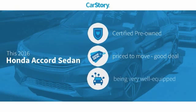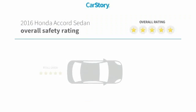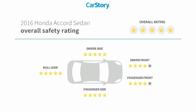Car Story research indicates this vehicle as certified pre-owned, a good deal, and loaded with features, and has been listed as an IIHS top safety pick with these ratings.